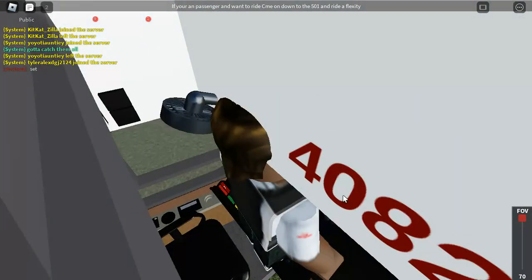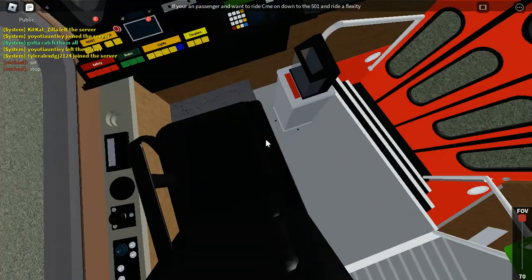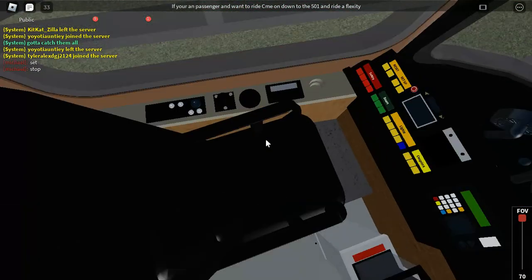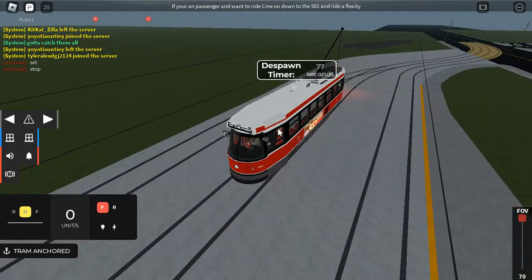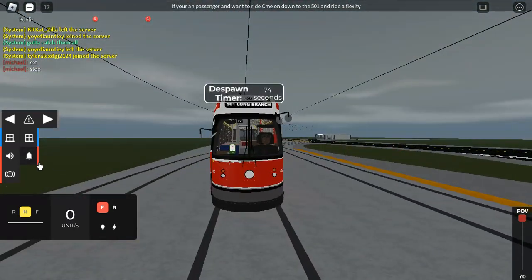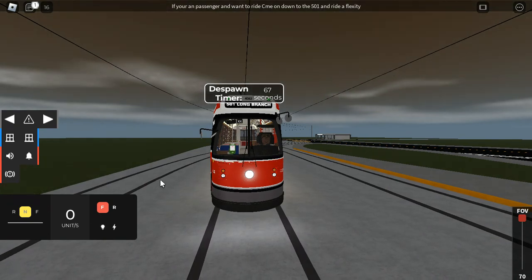Just a moment. I don't know why I'm kind of laggy here. It's just the device. Why am I not even sitting, dude? There, finally, we're sitting. I'm going to ignore the streetcar out here. Let me turn on the lights, just a moment. Let me turn on the lights, 1 and 2. And now we're ready to start our route.